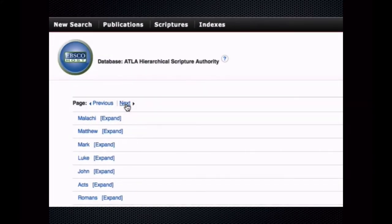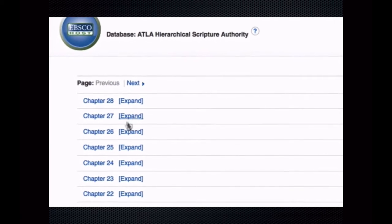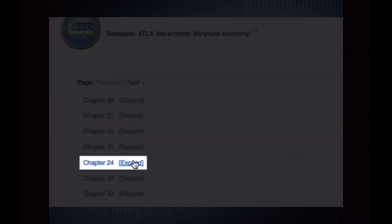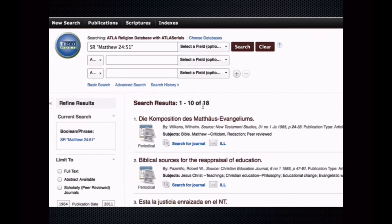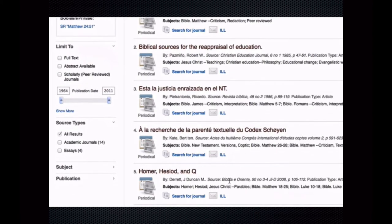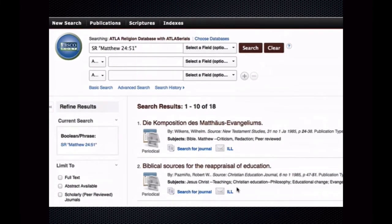Or I can click Expand again to search for items associated with a specific verse. However, keep in mind that a verse-level search is very limited. I recommend searching at the book and chapter levels so that relevant resources are not accidentally overlooked. But again, in ATLA, the Scriptures Search tab is a really good place to start.